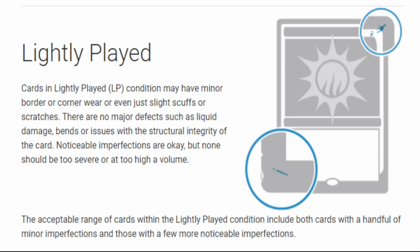Noticeable imperfections are okay, but none should be too severe or at too high a volume. The acceptable range of cards within the lightly played condition include both cards with a handful of minor imperfections or those with a few noticeable imperfections. Remember, guys, when you're talking about cards in lightly played condition, they may just have a couple of nicks here and there around the edges. They may have a scratch or two on a surface, but it can't be all over the place.